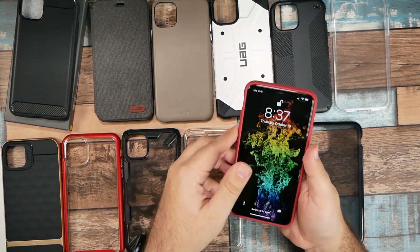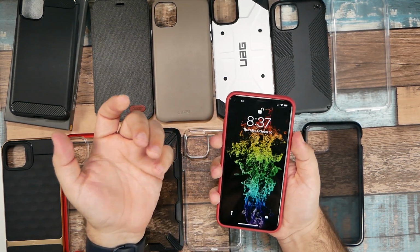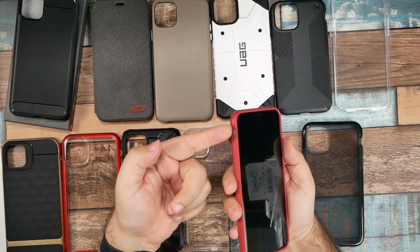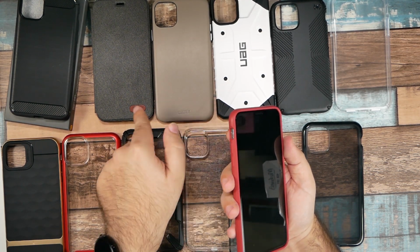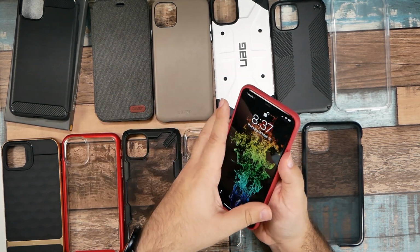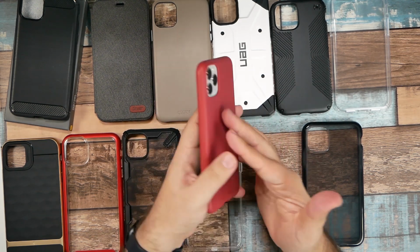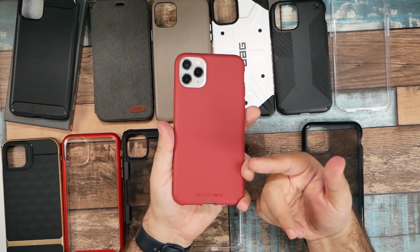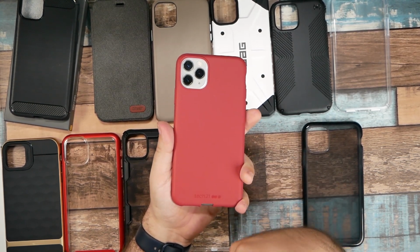Again, I think it goes really well with the white. That red kind of pops. And yeah, solid button presses. Very big opening again here, bigger than most, so really awesome when it comes to that. And yeah, just a solid phone overall. Button presses feel great. It's Tech 21. I've always liked them a lot, so definitely a good one to go with. This is the Studio Color.